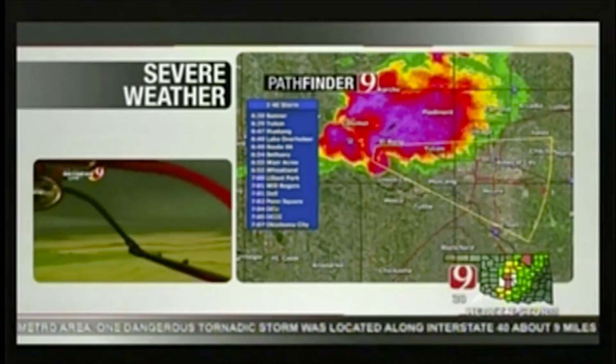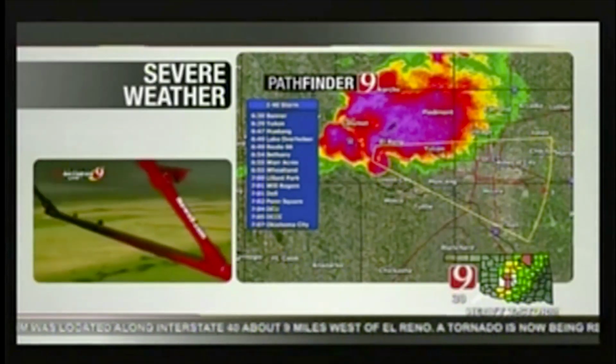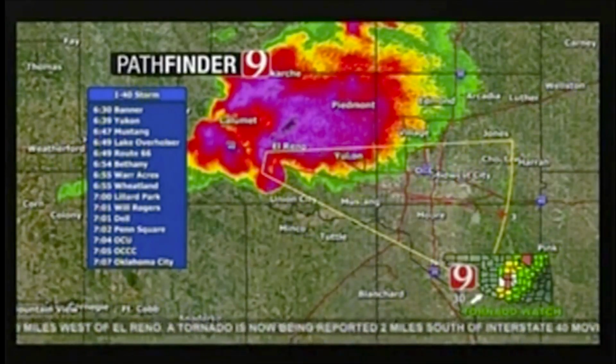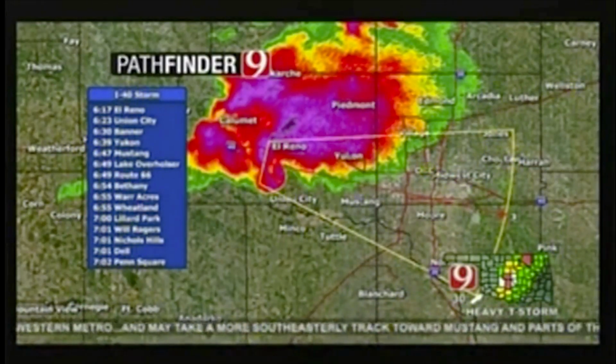Pathfinder, there you go. And there's a projection on it. You guys in Union City should be in this also. I am going to enlarge this, so we're going to make sure that we take care of the area there. There we go. Union City. It's in El Reno now, South El Reno. This thing is South Interstate 40.